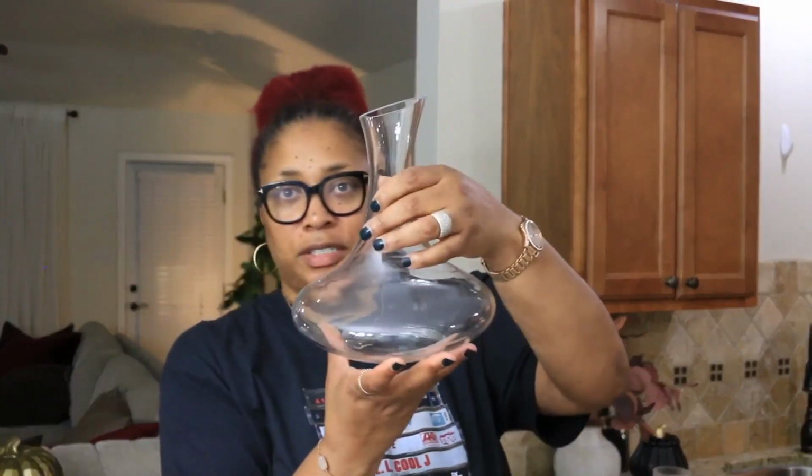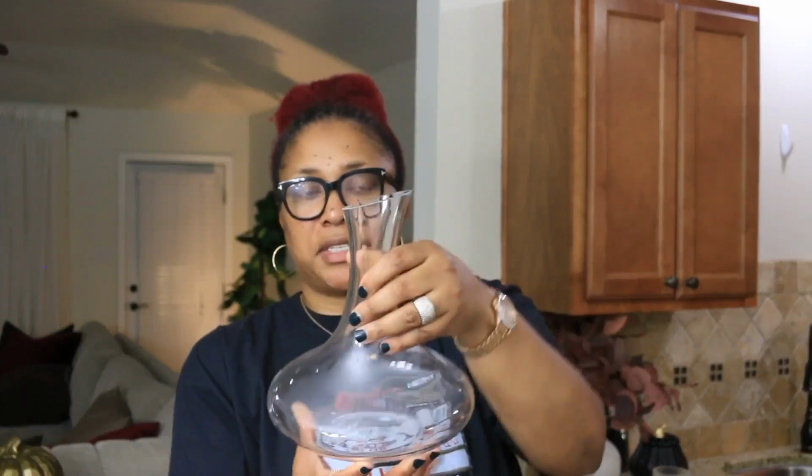This is how she looks. I need to wash her, but this is how she looks. And even though she was only $10, I really think I want to send her back. And I'll tell you why. Because when I pour wine in here, I want it to last more than an evening. And normally when you see these in like high-end stores like West Elm or CB2, they come with a stopper.